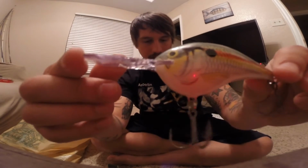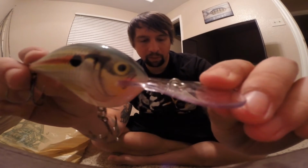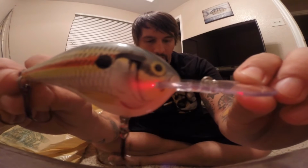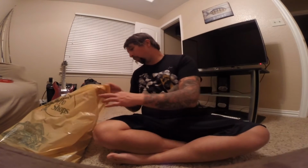But there it is. I don't remember what color this is. This is just the regular shad color here. But the quality of Rapala lures is pretty amazing. I mean, the paint jobs aren't the best. There's not a ton of detail on them. But I believe most of them are made of balsa wood. So just the feel of them and the way they run, they're really nice baits. I don't know why I went so long without giving them the credit that they deserve. But I'm making up for it. Got quite a few today. And the packaging is real nice too. It comes with a solid little plastic case and a cardboard box for all their lures.